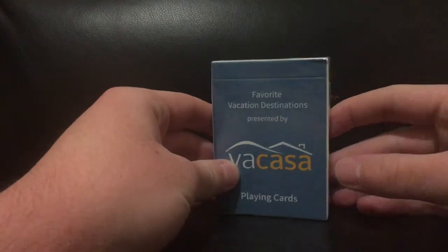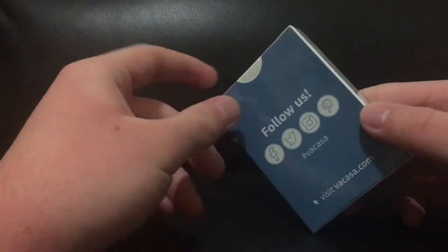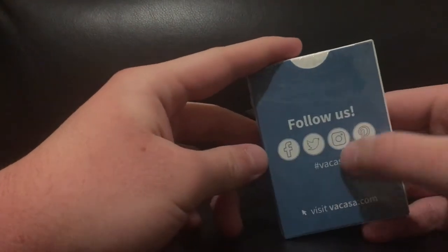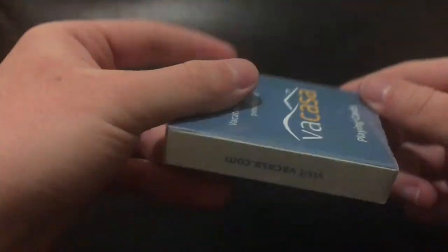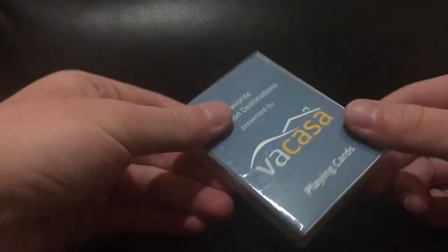This, I don't know what it is. Honestly, don't know what this is or where I got it. Apparently, I'm giving them a shout out. Yeah, go visit whatever this is. I don't know what this is. Where will you go next? I'm not sure.